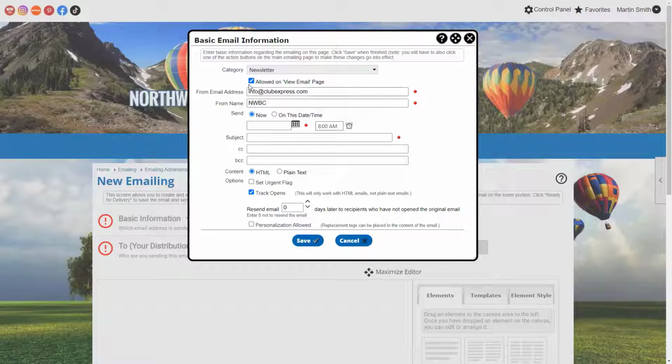If I was sending out an additional email that perhaps I didn't want visible on the newsletter page, but I categorized it under newsletters or under the category that I'm displaying on that page, I can uncheck the box for individual emails. So if you're creating categories and you're using those categories just for newsletters or perhaps for newsletters, for event emails, for donation emails, you want to keep those separate.